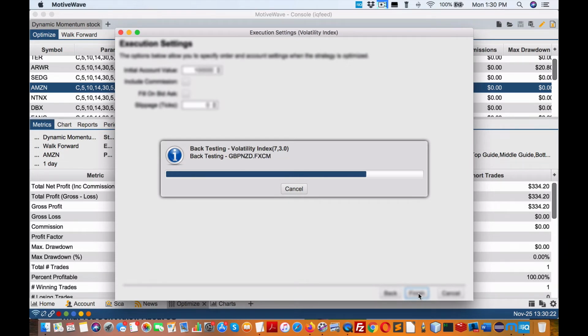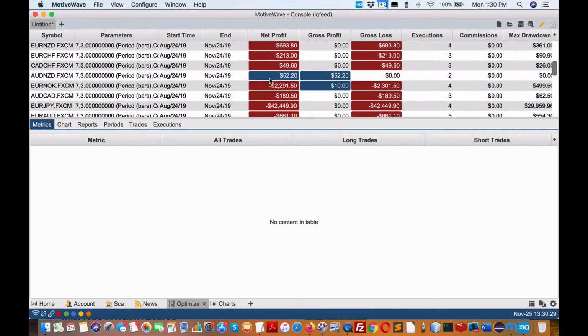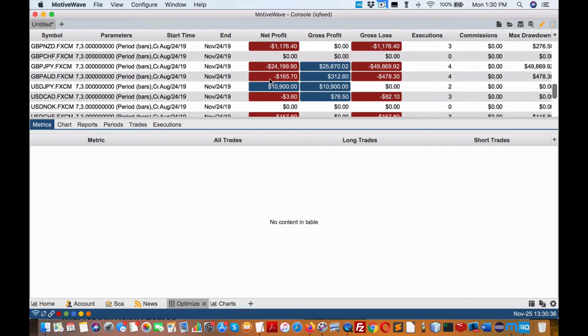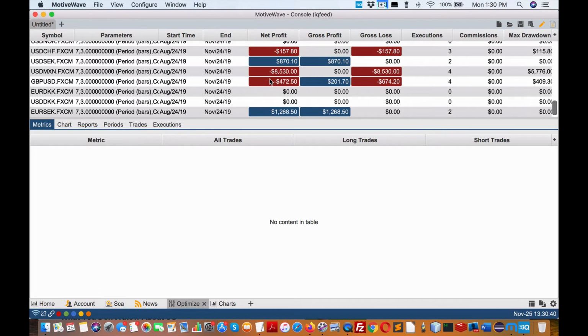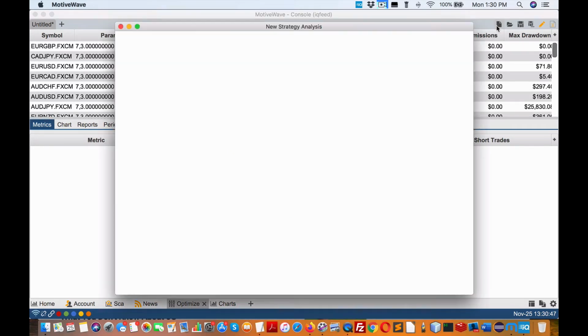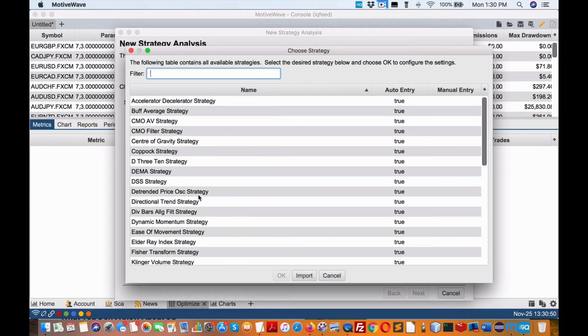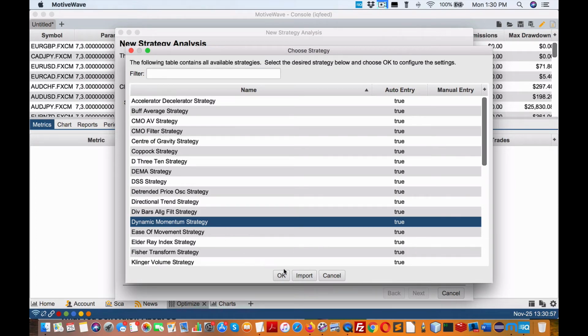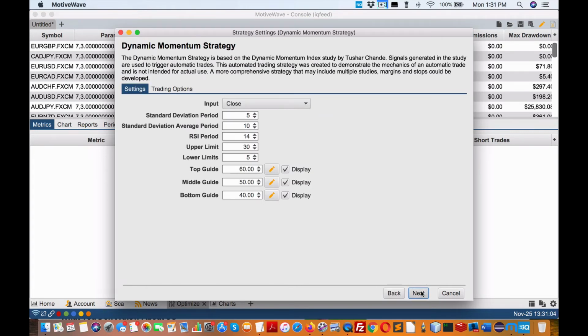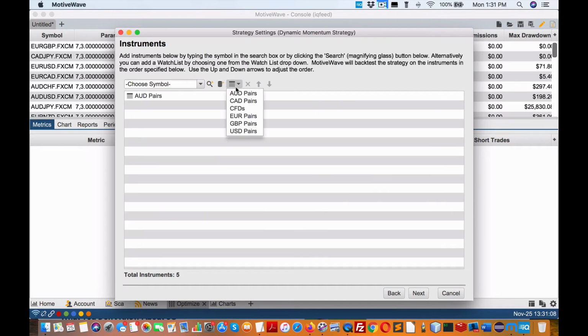Now this is volatility index, that strategy there. So let's see what we come up with. The RSI is done really good if you pick the right pairs. Nothing exciting here. Some big losses. So USD, Japanese yen. Man, the RSI has done really, really good. Wow. Okay, so let's do another one on that trend one. So we will do, let's first do dynamic momentum strategy. Choose strategy, backtest. I'm just amazed on this, the RSI. Simple as that.